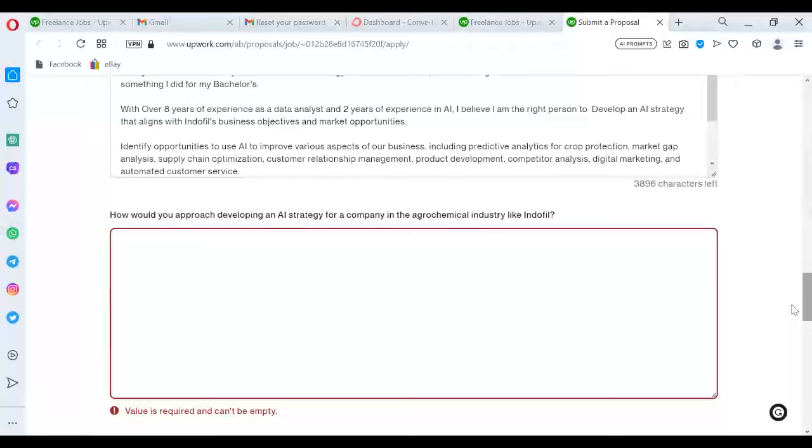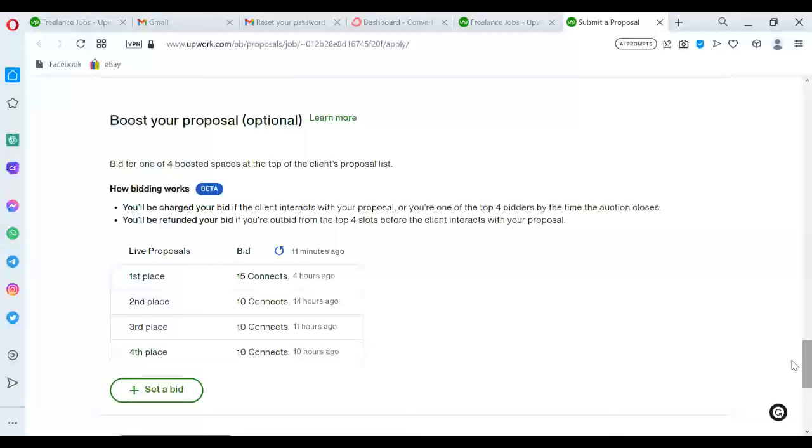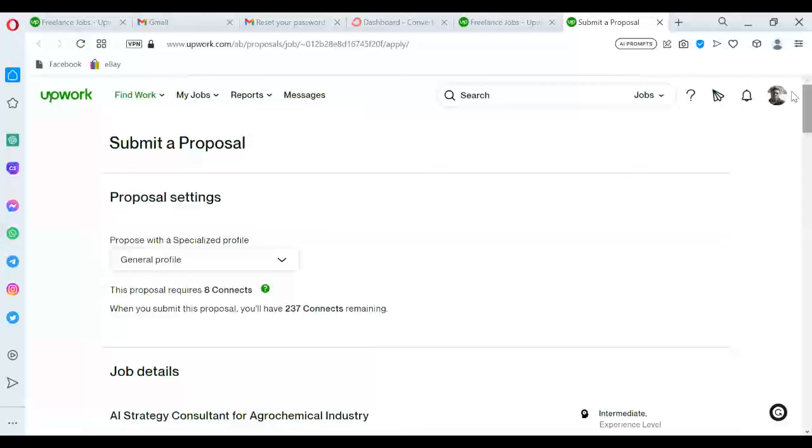Now, sometimes people boost proposals. Please don't stress yourself with boosted proposals. If you have more connects, you can boost your proposal, or if it is a job that you know you are really the best person for, then boost your proposal. But other than that, you can just send the normal basics. And if your proposal is good enough, you're going to get a client to hire you for the job. So that's how to search for jobs, that's how to submit proposals.